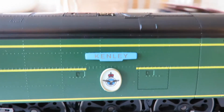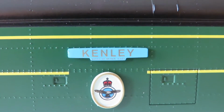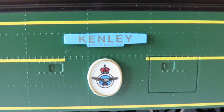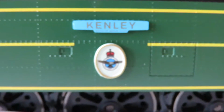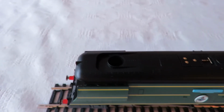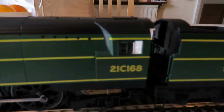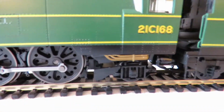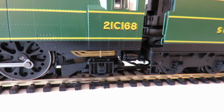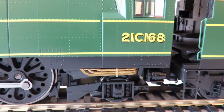We've obviously got the nameplate up here. I don't know how well you can see this, but it's obviously named Kenley, Battle of Britain class, and we've got the shield down there. On top, we've got the chimney and the whistles up here, and moving further back, we've got the bogie underneath the cab. We've got some nice suspension detail down there, as well as some copper piping.